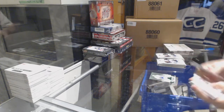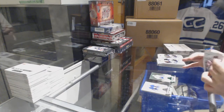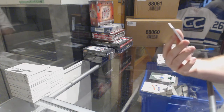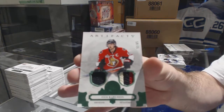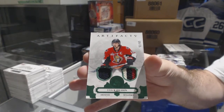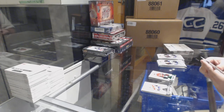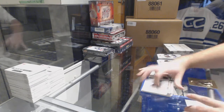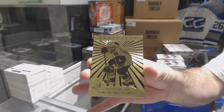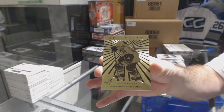We've got a Matthews /299 Emerald for the Maple Leafs. For the Ottawa Senators, /65 jersey patch, Erik Karlsson. No top 12s yet, no. We have an Orange rookie for the Coyotes, Clayton Keller. That is one of the short prints, by the way. That is a damn good one.